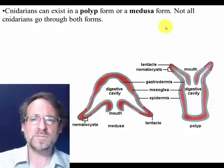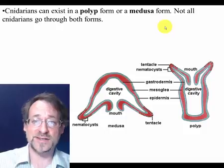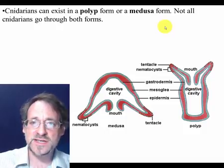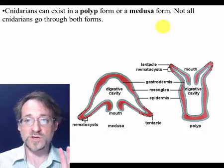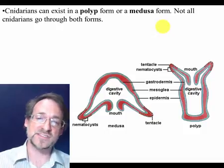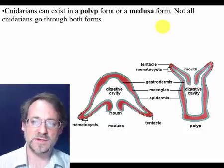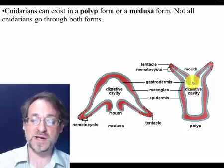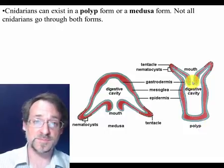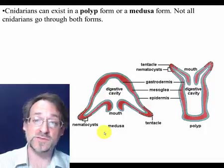There are two basic body forms within the phylum Cnidaria. And what's interesting is that a lot of cnidarians, not all, but a lot of them have a life cycle where sometimes the animal is one form and sometimes it's a different form. And these life cycles can be pretty complex. If you imagine a sea anemone, that of course has its mouth and tentacles at the top, that's a polyp. If you imagine a sea jelly that has the mouth on the underside and the tentacles hanging down, that's what's called a medusa form.